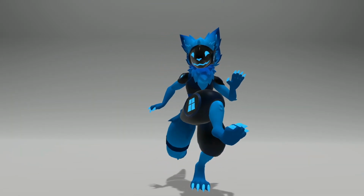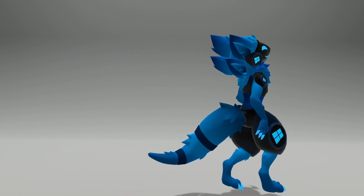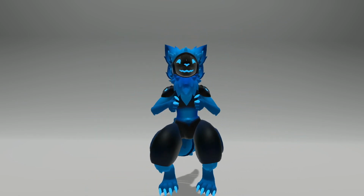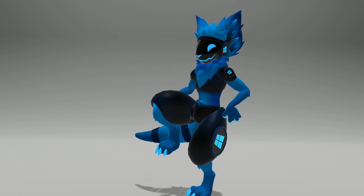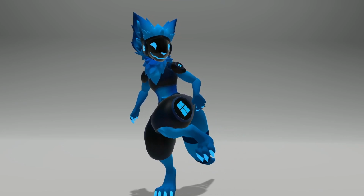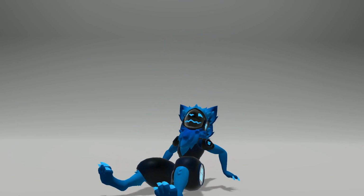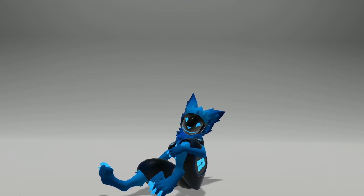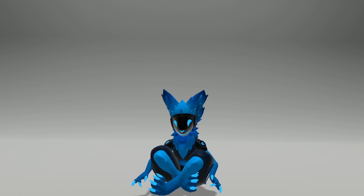Hello, and now we're doing the NDK Protogen. Man, this avatar brings me back memories. This was the avatar I used before I made a custom model. Walk cycle. Chicken dance. Looks really nice on this one. Sitting poses, go! Leg up. Cross legs.